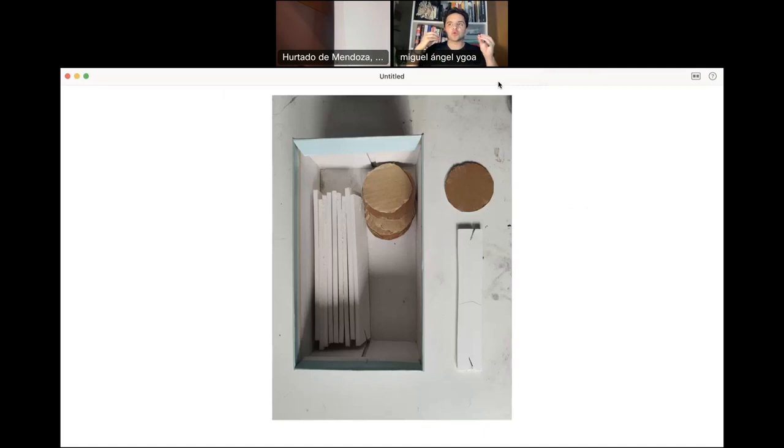So we forget about architecture for a moment, and we deal with even more basic concepts in architecture, which I think are very useful, especially to start with, which is assembly, which has to do with building and with making a good solid structure, with volume, with size. So this was my first exercise, which was just very simple cardboard pieces that would then fit in this very small box.